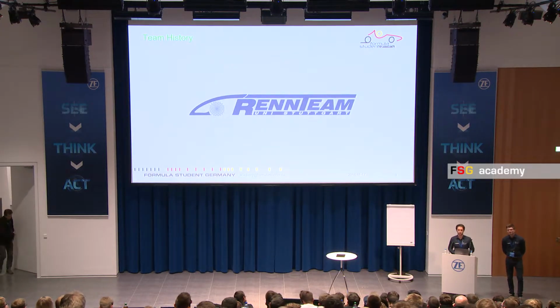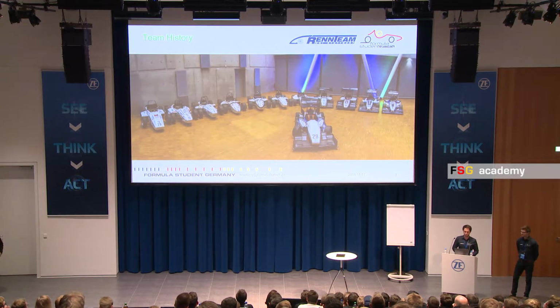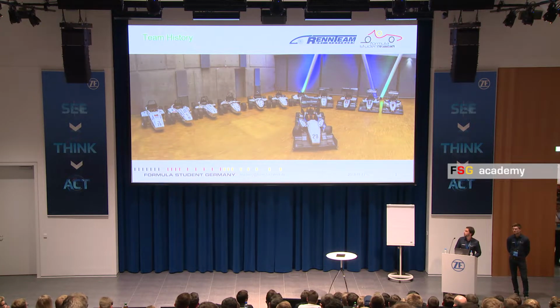So we are the Rennteam Uni Stuttgart, and in the background you can see a picture of the latest rollout with all the cars built up to date. One car is not in the picture, it's the F0711-12, which was in Michigan at this time. Otherwise it's all the cars built.